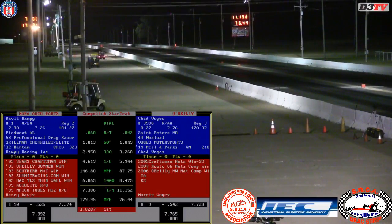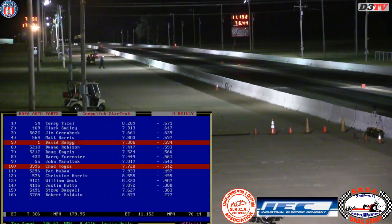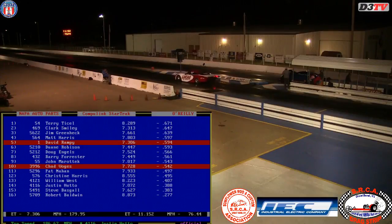So Rampy picks up 0.07 of a second. David out to the number 5 spot in our 18-car field. Chad, number 10, based on his 772 lap from earlier. Goes 11:15 this time around.